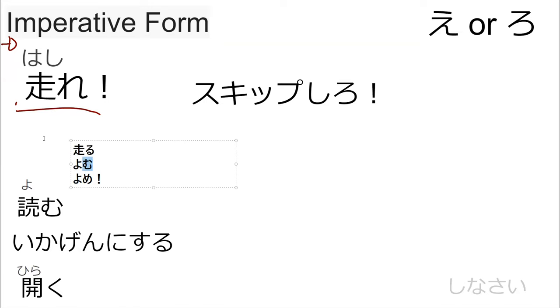So you see the M here from mu, m became me. So what we're doing is that we're adding e to it. Yome. How about hiraku, which means to open? How would you make that into an order? Hirake. Yes, hirake. Exactly. A different option is adding ro, which is for ru verbs. For example, taberu becomes tabero.